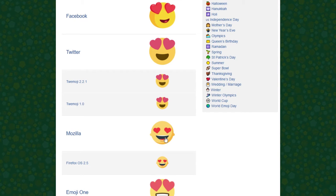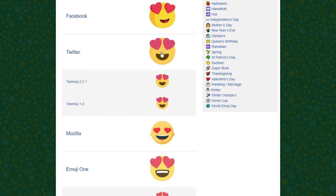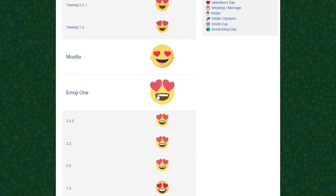It's weird. It has like ears. I don't like that one. Emoji One, pretty good. Looks a little too similar to Twitter's though. I don't know which one came first, but Emoji One's has a more distinct angle, I'd say. Yeah, I think Emoji One's a little bit better.